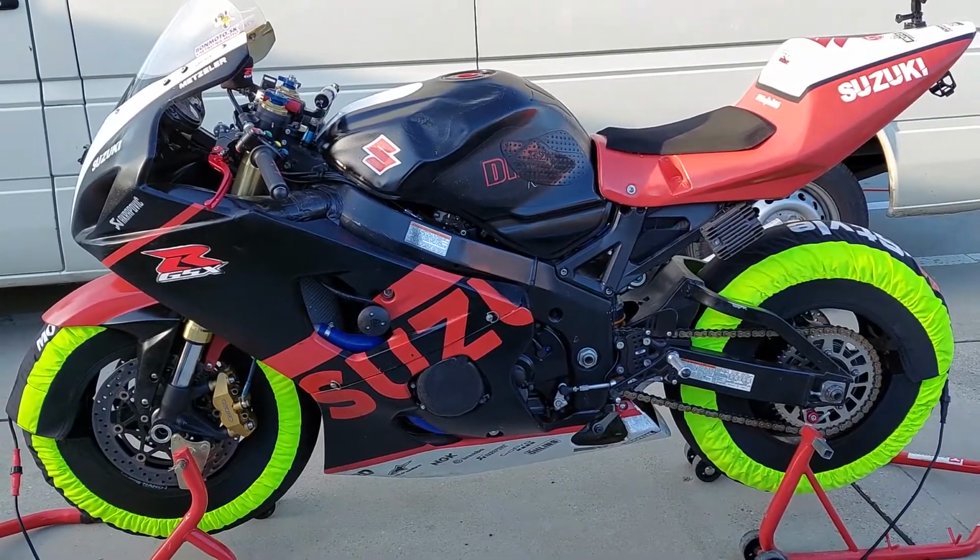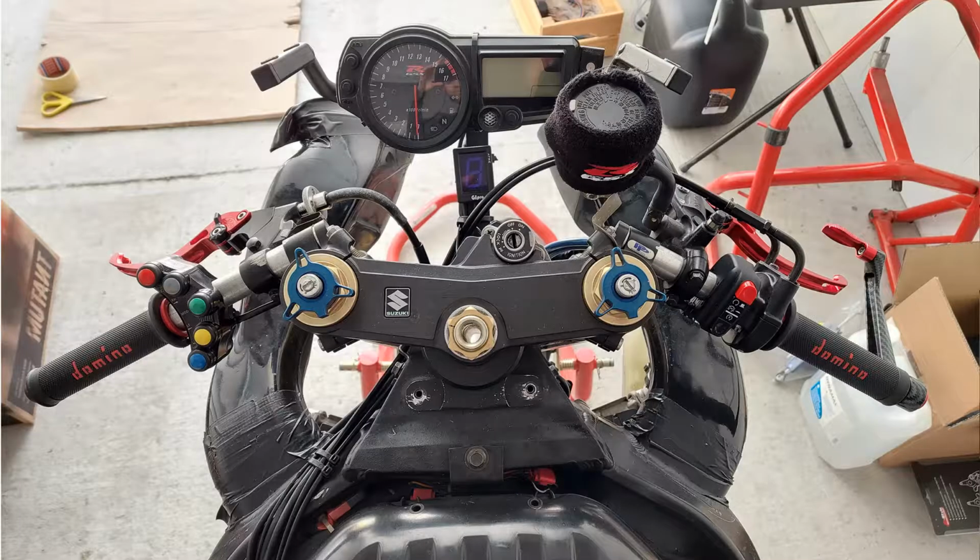So, a quick overview of my track bike. It is on a race fairing, and the design is by myself. I spray painted the color scheme. I installed the quick action throttle from Domino. There are a new brake lever and clutch lever from M-Style. I have Metzeler slicks in the front and the rear, and of course I've bled the brake lines, changed the oil and the filter, and checked the fuel, just usual maintenance. The bike was torn apart, so there was an overhaul of the front forks as well, but that was last year. It felt pretty good.